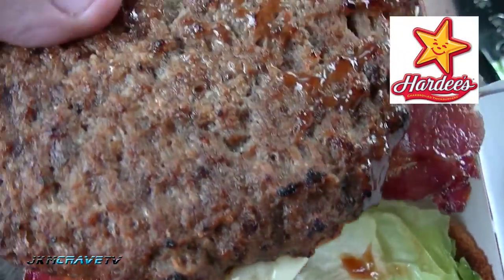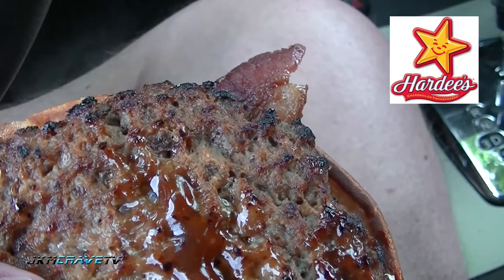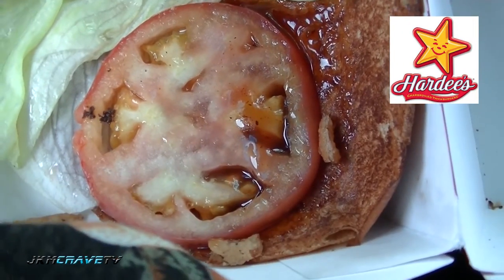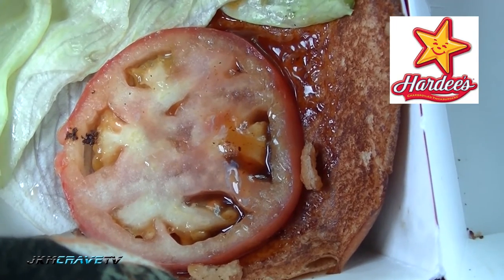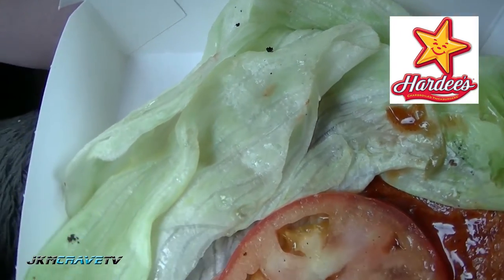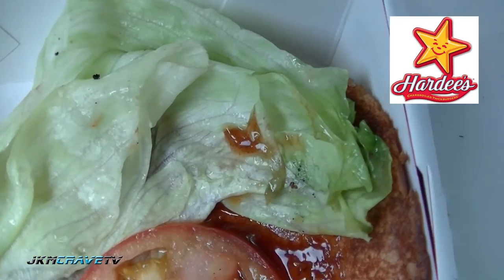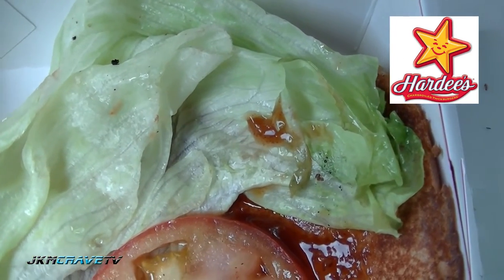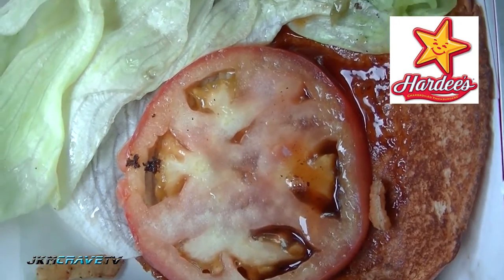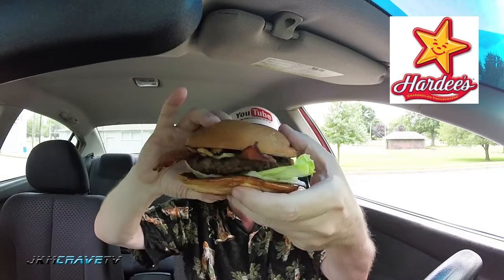Boy, oh boy. And that does look charbroiled. And on the bottom, I've got my tomato, which does not look that fresh. And a very, very nice piece of lettuce. All right, let me put this together. We'll give it a shot, and I'll tell you what I think. And here it is. First bite, wish me luck. Salute.